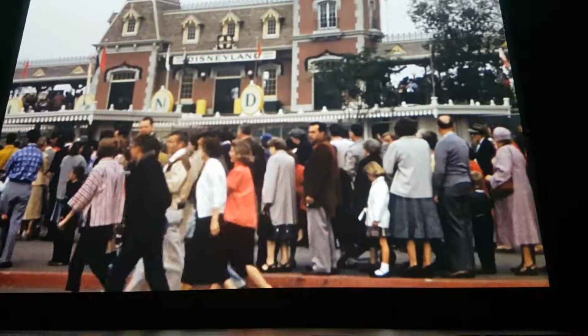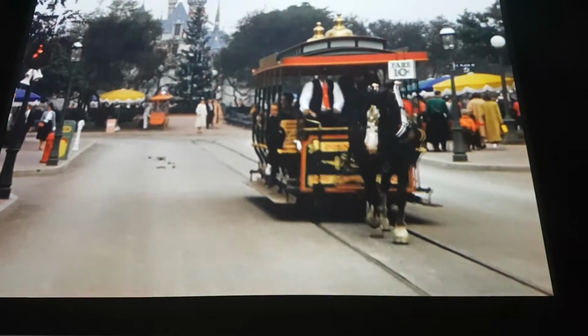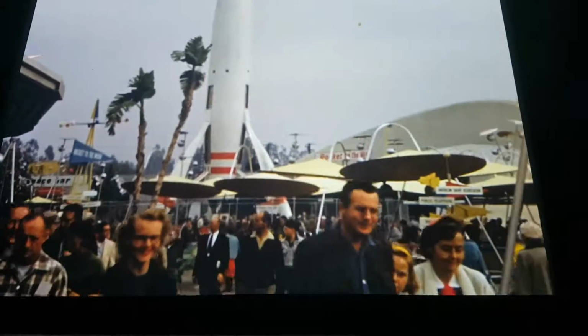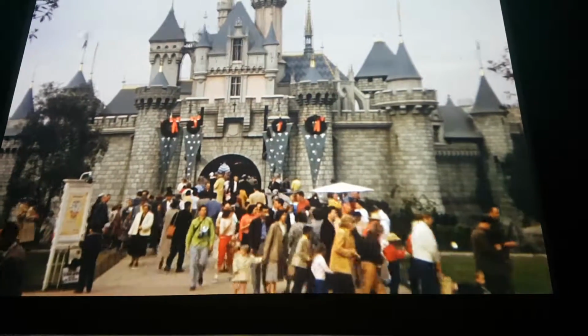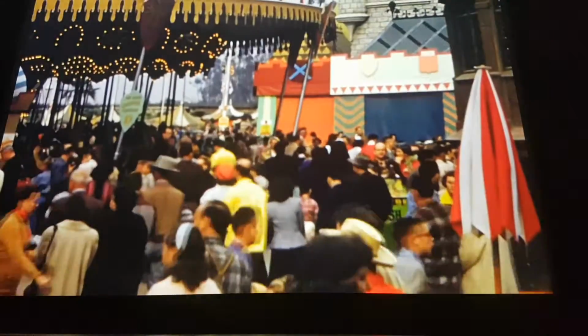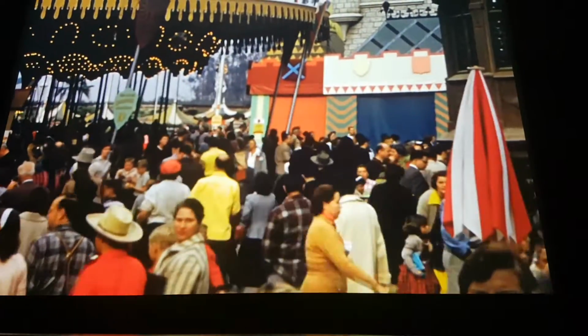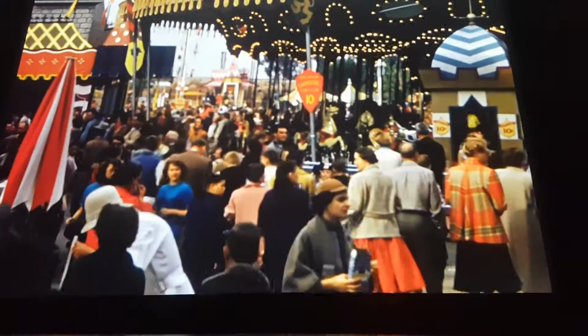Now this is family fun in the 50s. Here we have a typical American family at Disneyland, and beautiful Kodachrome footage, color footage, as you can see. The TWA rocket to the moon is there, still there, and this is decorated for Christmas. This is 1955, the first year. They have black swans there at the castle, and you can see that the Fantasyland is extremely colorful.